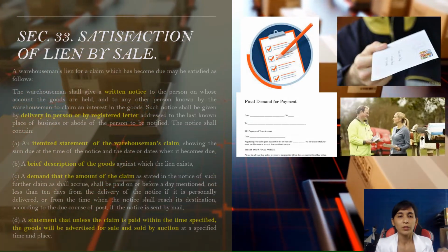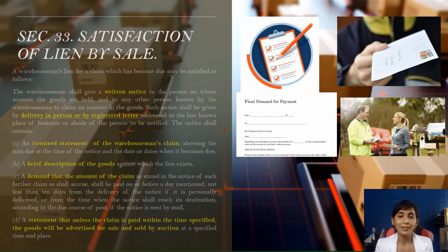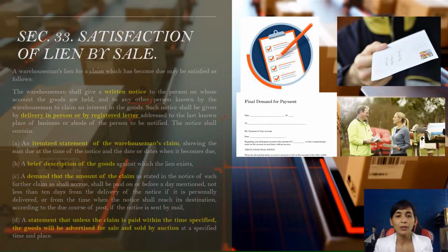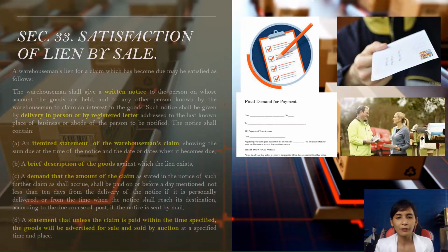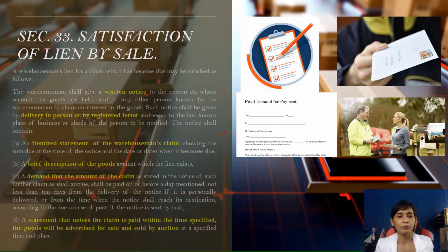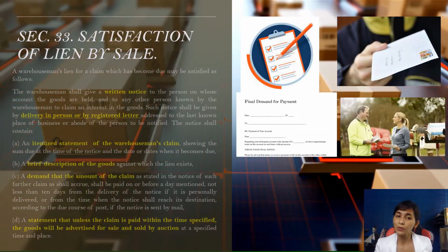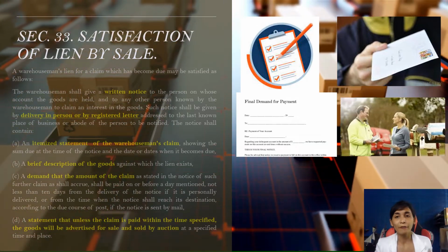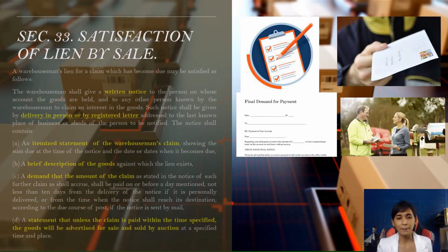So if it was dated today and it was delivered tomorrow, March 19, so not less than 10 days. Therefore, it could be due March 29 forward. Okay, so not less than 10 days after the delivery. That's because if you delivered it tomorrow, it is not less than 10 days after tomorrow. Now, letter D, a statement also that unless the claim is paid within the time specified, the goods shall be advertised for sale and sold by auction at a specified time and place.